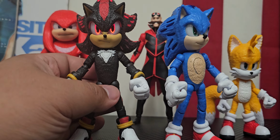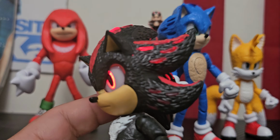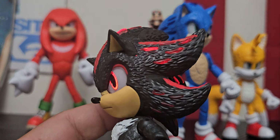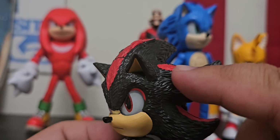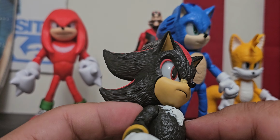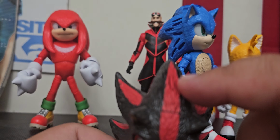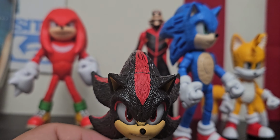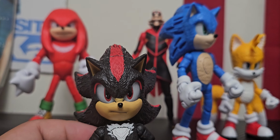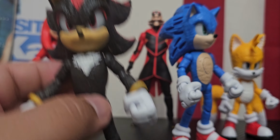He's really cool. And another thing that I really like about this is that when the lights fade away, the quills go back to being transparent black, and they just blend right in. Well, all except for that red painted speck right here for those two. But I know that it's supposed to blend in with this fur, but I still love this particular light up feature for Shadow. I'm really impressed with it.